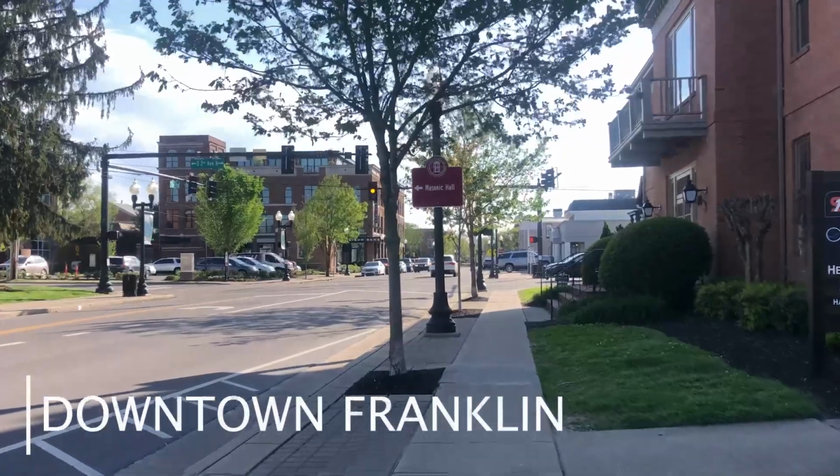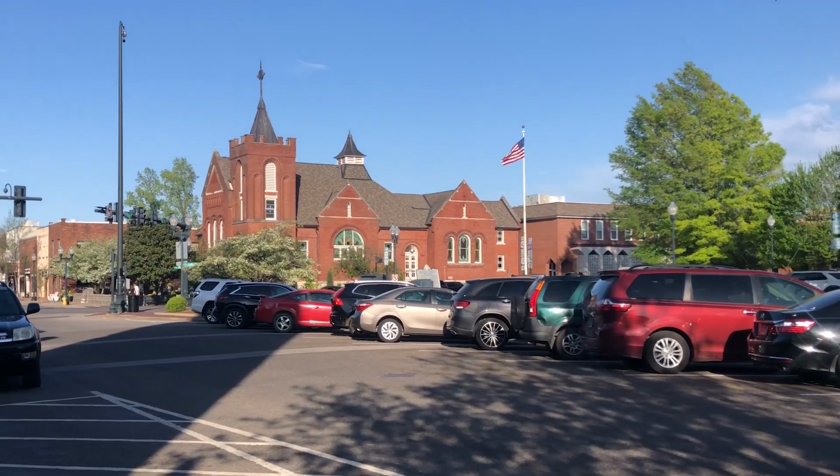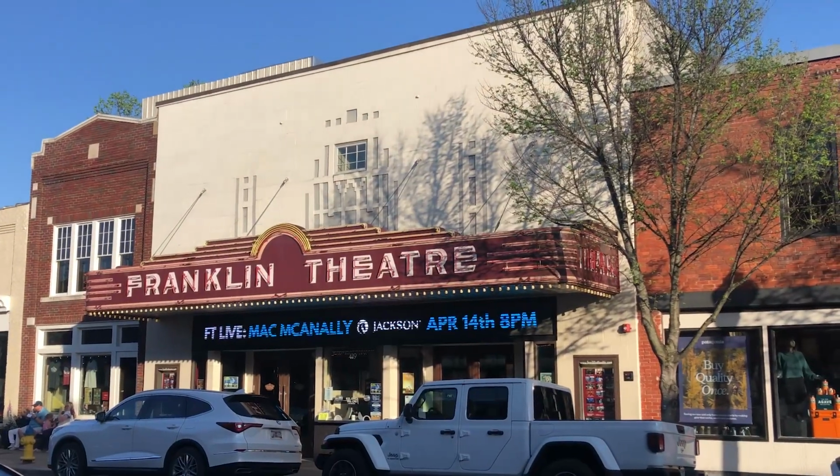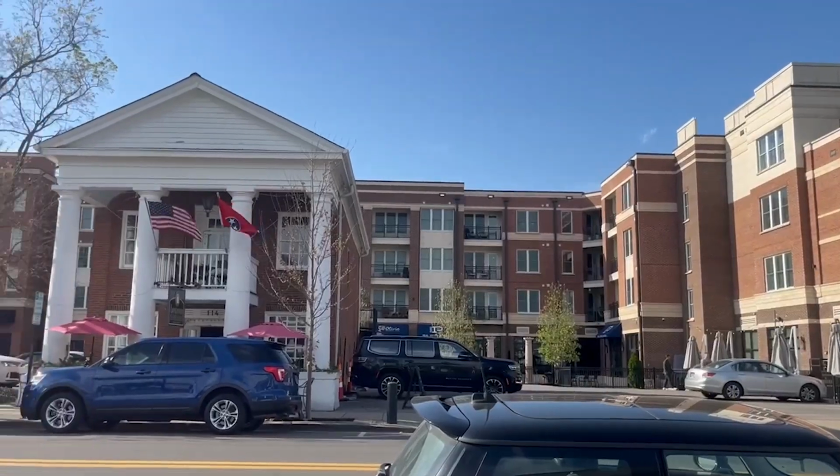Franklin, Tennessee has the cutest downtown. It's filled with the oldest buildings, and it has cool historic houses. And there's so much history here. They have tons of signs that talk about all the historical events that have happened in this downtown, and it's a lot. You can actually do a walking tour and visit all the old buildings, and we did some of that. And we kind of just popped in and out of the stores, and we had a lot of fun.